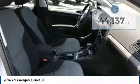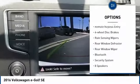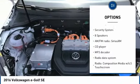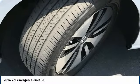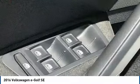Here are some of this vehicle's great options: electronic stability control, brake assist, traction control, remote keyless entry, four-wheel disc brakes, rain sensing wipers, rear window defroster, rear window wiper, Bluetooth, security system. Wouldn't you look great in this vehicle? Stop in today and see for yourself.